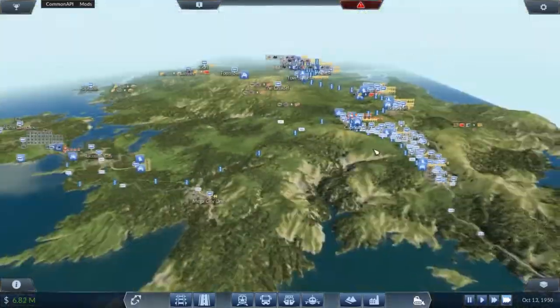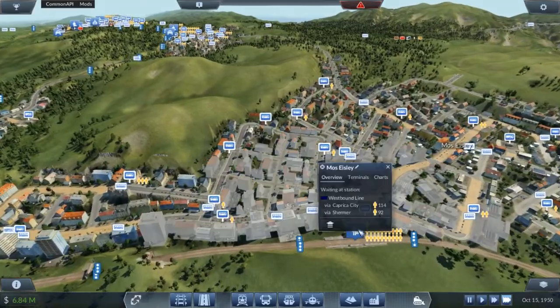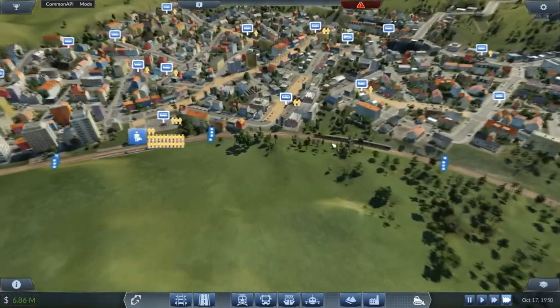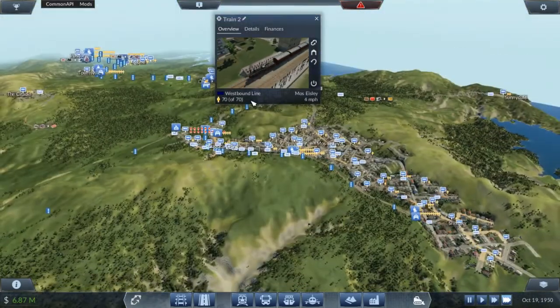So I've decided that today we're going to upgrade the trains on the westbound route, because the eastbound line has been upgraded several times, and we definitely need to get bigger and better trains running on the westbound line. So that's what we're going to do today.